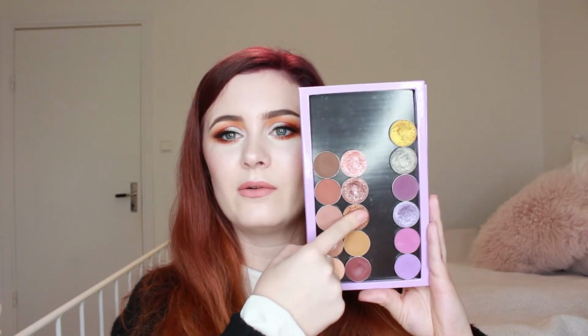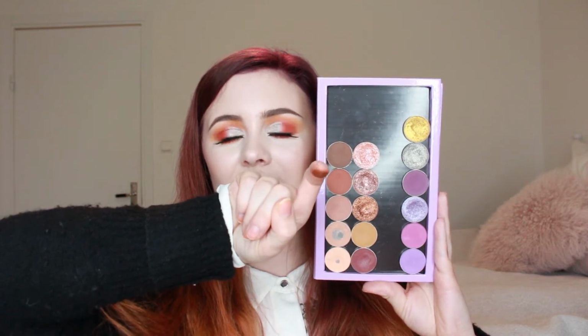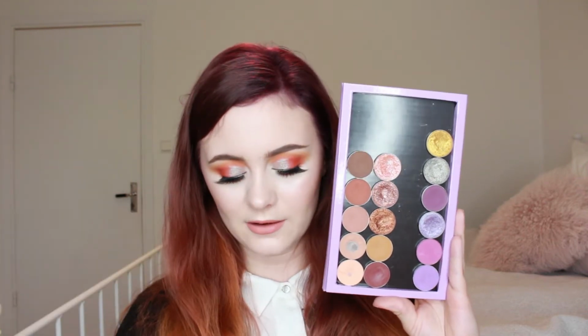And then we have 3 foil eyeshadows. The first one is Legend, which is your bronze, a very warm bronzy shade, which is really pretty. I know this is a lot of people's favorites. And then we have Grandstand, which is probably my favorite of the neutral shades, because this one is your rose gold.